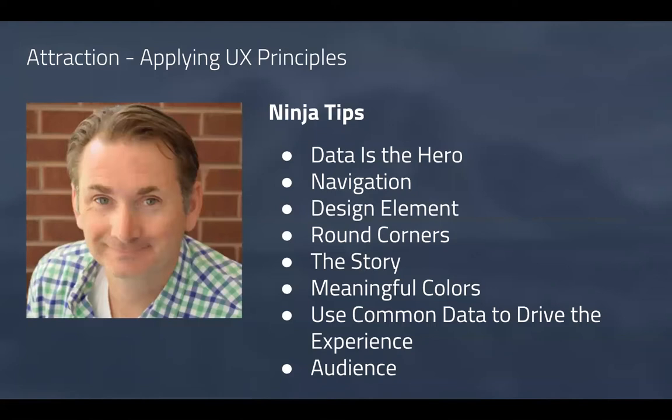Rounded corners, two reasons. One, they look great, but two, there's actually studies out there that the squared corners push away from an experience. The story: tell a story. When you're telling a data story and you're trying to walk somebody through that, don't be afraid to tell a story. It really helps with engagement, and it'll get people to see the secondary data that you're actually using to validate your findings. Meaningful colors, can't stress it enough.